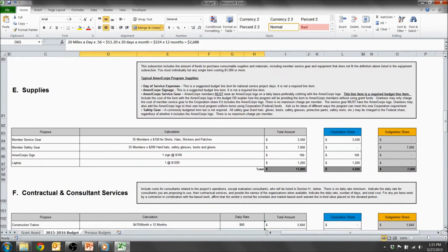Most likely you're going to budget for your member service gear. This is your gear that has an AmeriCorps logo. Now there's no maximum that you can spend on gear since the CNCS is all about branding. They want to make sure that our AmeriCorps members are always wearing that AmeriCorps logo. So you want to make sure that you can display this somehow. Many sites purchase t-shirts, hats, stickers, buttons, patches, any way to make sure that that logo is always visible.